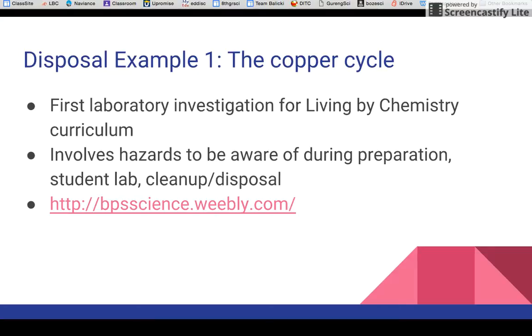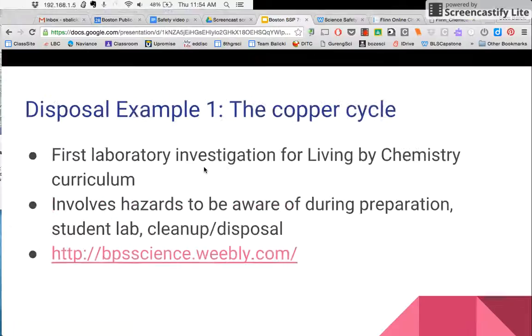Okay, so the first example is going to come from lessons 7 and 8 of the alchemy unit of Living by Chemistry, in which students carry out a copper cycle. This experiment generates some hazardous waste. So how do we find out how to deal with and dispose of this hazardous waste? What we do is we first go to the BPS Science Weebly.